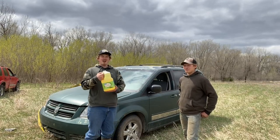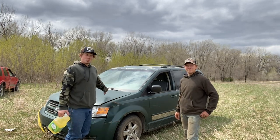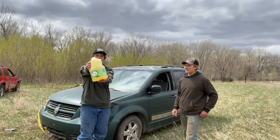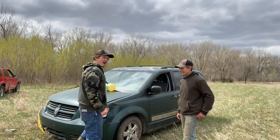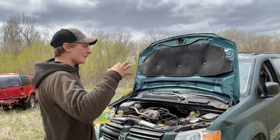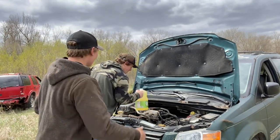You might be wondering why I have a jug of canola oil and why we have a minivan. Well, you avid viewers might understand that we're gonna put this canola oil in the minivan. Let's see what happens. Now we're going to be removing this hood so we can thoroughly see our engine when it throws a rod into the stratosphere.